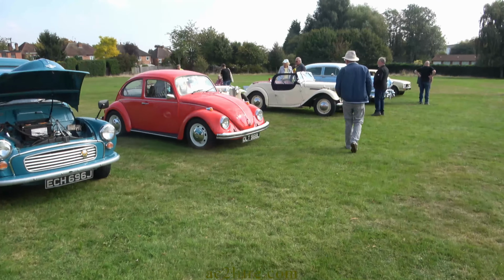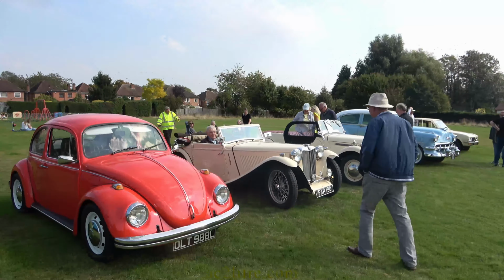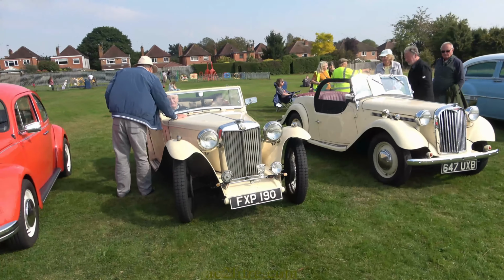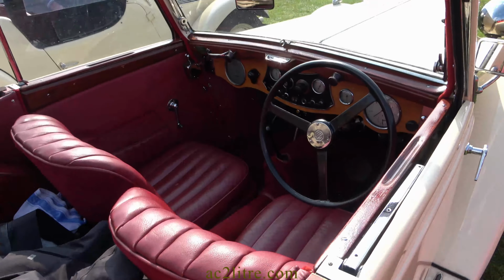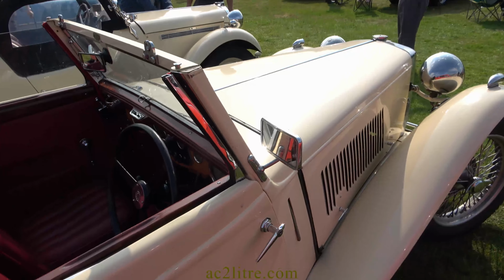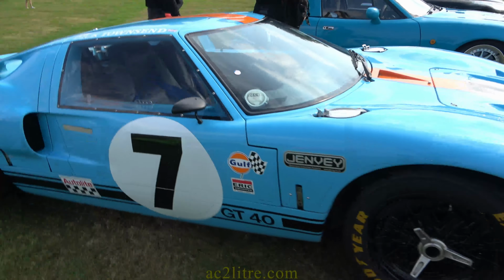An interesting car arrives, a pre-war MG TA, but with coachwork by Tickford. A bit more luxurious than the regular MG TA, which was usually an all-out sports or roadster. I couldn't resist another close look at the GT40.